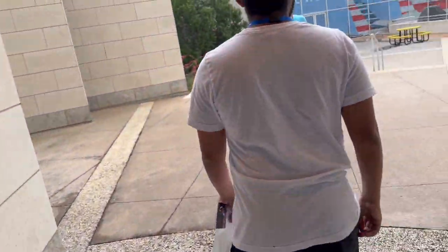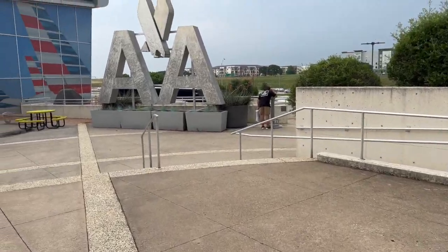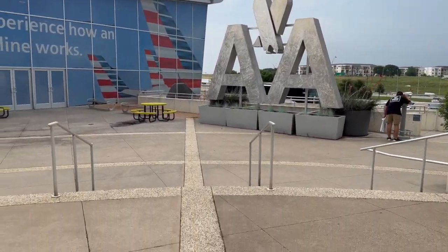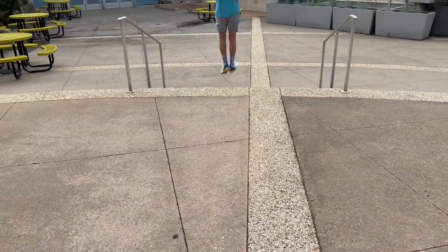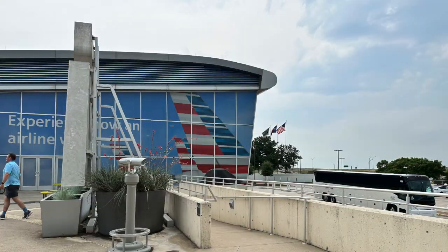Coming through! Come on! Yeah, you got it? Yep. Oh, I also want a picture of the old American logo as well. Alright, let Gavin go first. Look at him go. And just like that, we left the C.R. Smith Museum to head back to the Hyatt Regency Hotel.